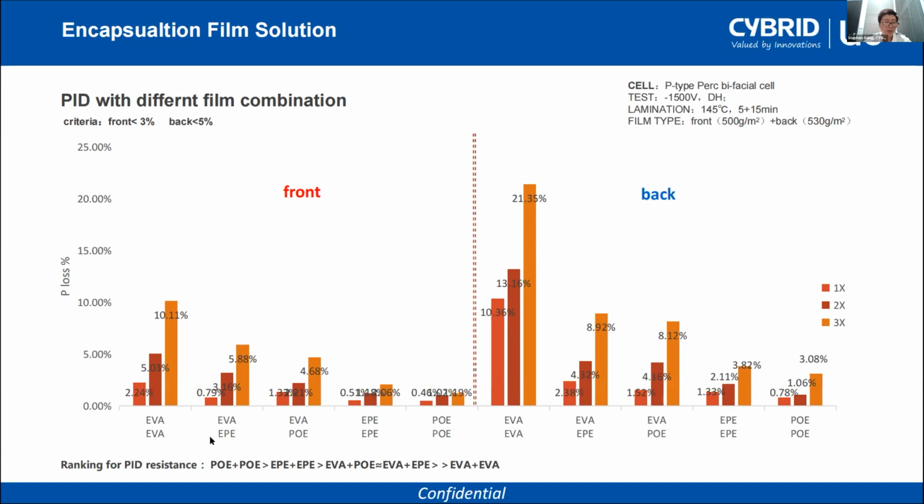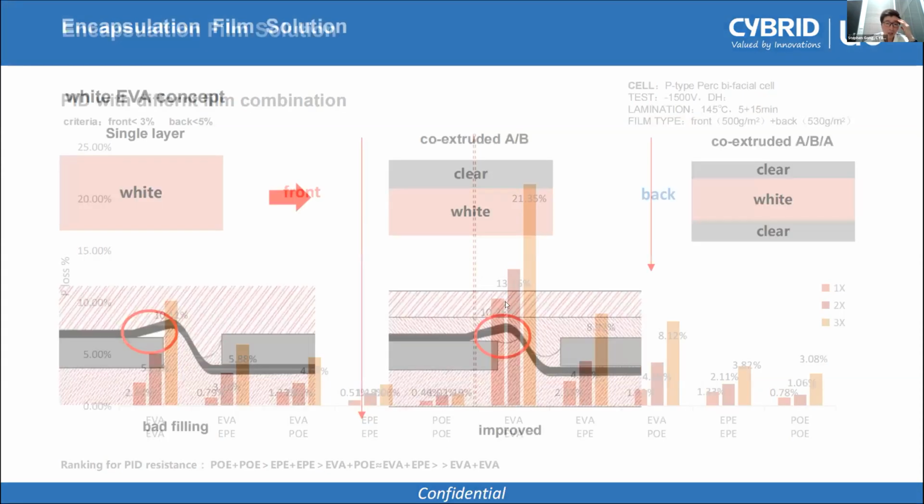So from this test, we concluded with a summary. The best one is POE to POE, then EPE plus EPE, then EVA plus POE. Then EVA plus POE is similar to EVA plus EPE. The worst one is EVA to EVA. That's why nobody uses EVA plus EVA for bifacial glass modules.